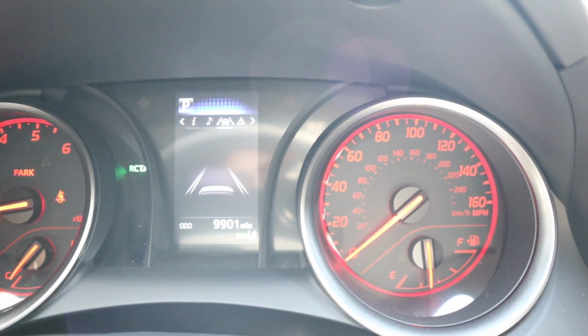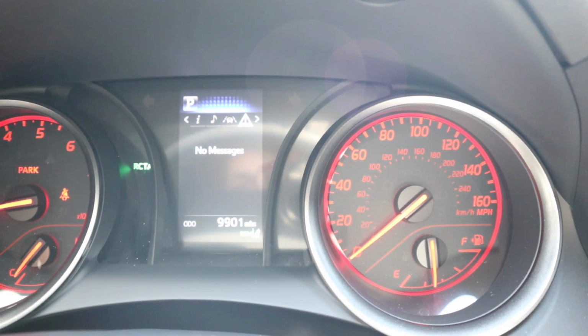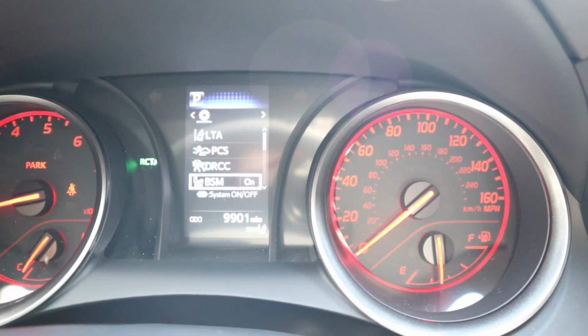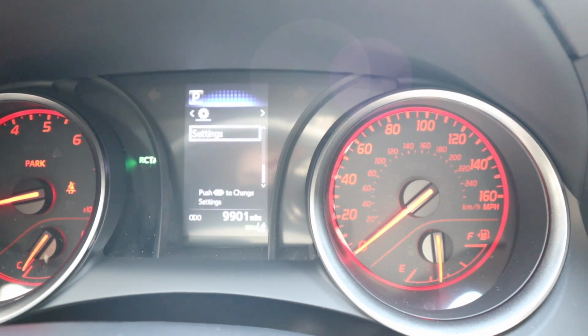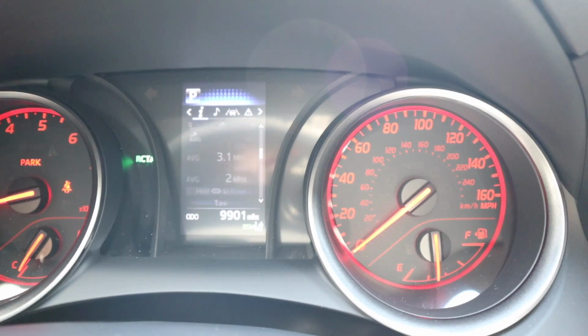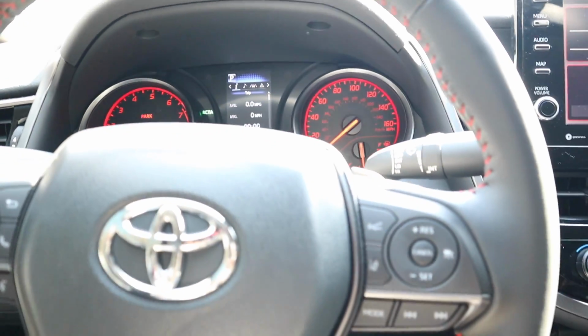You can pull up music, look at your adaptive cruise, any messages, and then you have some settings with some of the standard safety features that you can turn on and off. So it's nice that you can go through all of that. There's even a calm screen as well. So a little bit of info that you can easily adjust.